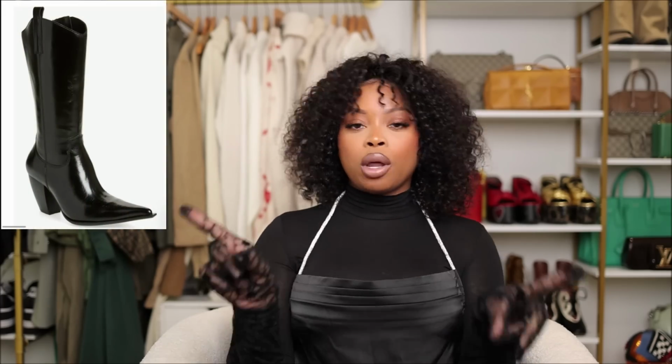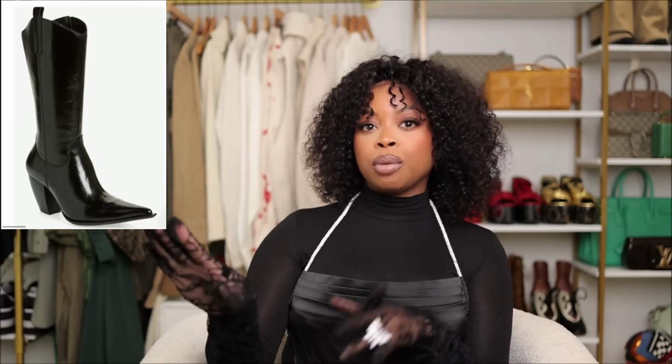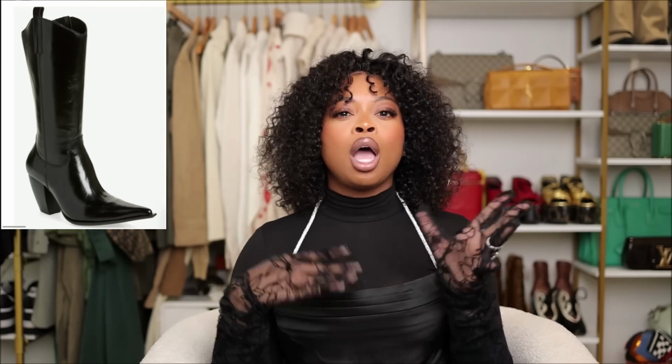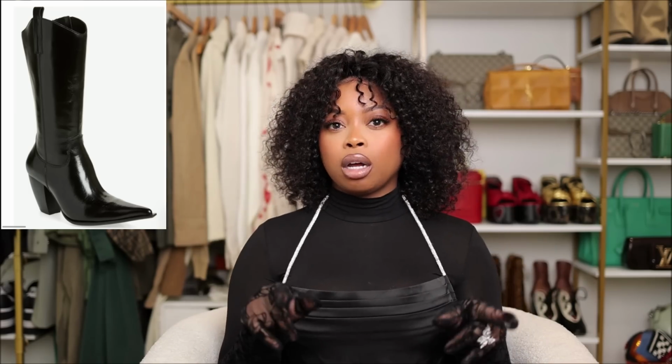Now in this boot, I cannot lie, y'all, the black is phenomenal, gorgeous, but that brown was just so beautiful. But for me, I feel like when it comes to cowboy boots, one pair is enough because it's already not my personal style. So when I purchased the ones from Zara, I was pushing it. So I just wanted to put these in this video to share with you guys because you guys are always asking me about the Zara cowboy boots. If you missed out on the Zara boot, I think these would be a great boot to pick up.